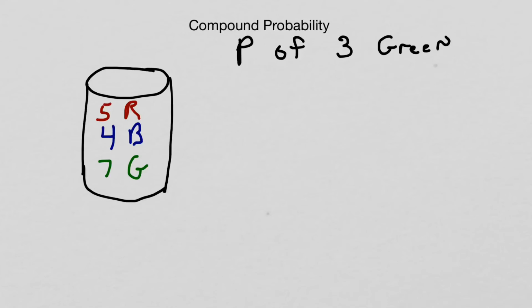All right. So let's go to the first one first. First, we need to add all these up. The chances of me reaching in there and drawing out a green one is going to be, there's 7 green marbles, so it's going to be 7 out of 5 plus 4 is 9 plus 7 is 16. So there's 16 marbles in there. The probability of me drawing out a green one is going to be 7 out of 16.